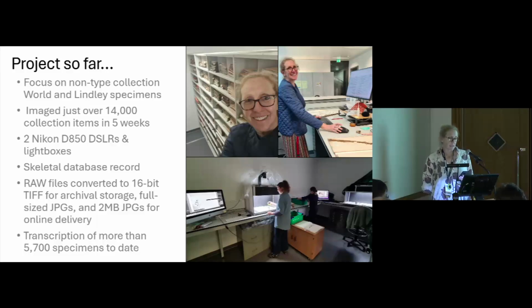Basic metadata, including taxonomic name on the sheet, storage location, country, and type status were gathered prior to imaging. We then imaged the sheets using two stations that you can see in the bottom image there. There's Ella and Sally, busy, hard at work. They couldn't keep up with me.